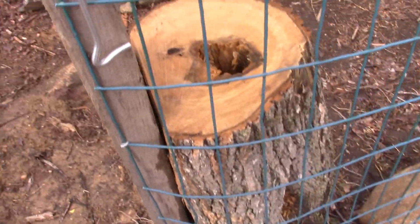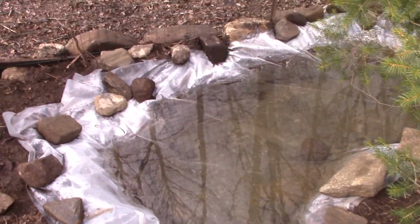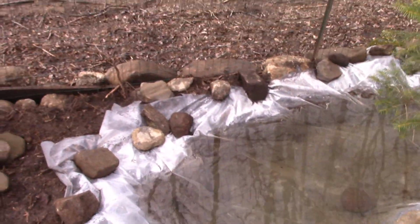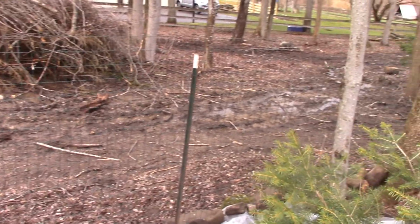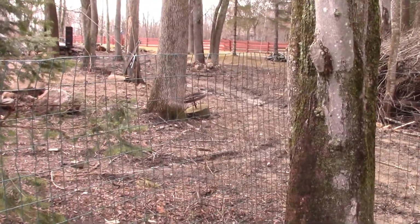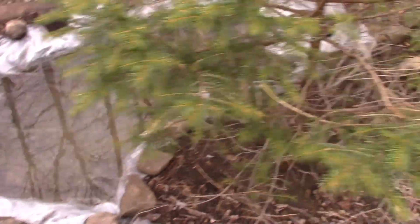So here's one of my fence posts. It's a pretty sturdy fence post. I dug this little hole here for a pond, lined it with some plastic I had laying around. It seems to hold water pretty well. And you see there's a little trickling stream over there, and I think that's actually runoff water from my driveway project. I have some videos of that, laying the pipe and everything. And I think I'm going to reroute this water, so rather than going towards this brush pile, it'll veer this way and refill the pond on its own.